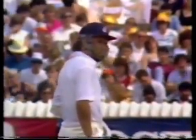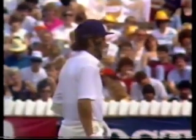Tim Robinson, 50 from 89 balls faced. 8 boundaries for him, and almost all of them from balls pitching on the half volley round about leg stump.